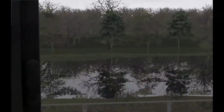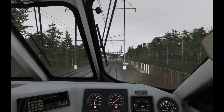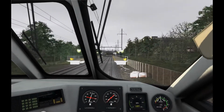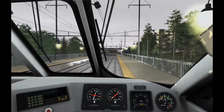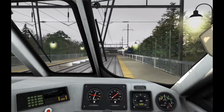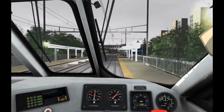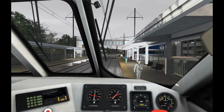Ah, it's the swamp. And it's a nice long platform, so we can wait until the train gets on and increase braking at the very end to get stopped. Hopefully we'll get on time this time.